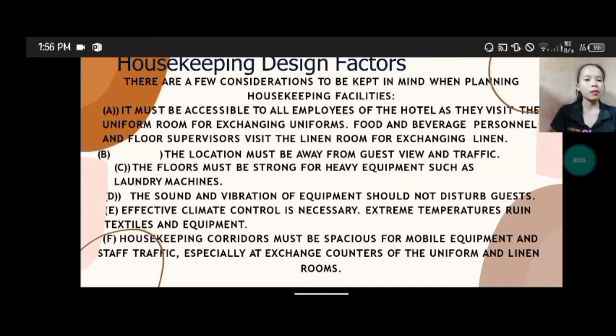The floor must be strong for heavy equipment such as laundry machines. The sound and vibration of equipment should not disturb guests. Effective climate control is necessary. Extreme temperatures ruin textiles and equipment. Housekeeping corridors must be spacious for mobile equipment and staff traffic, especially at exchange counters of the uniform and the linen rooms.